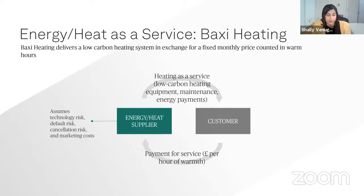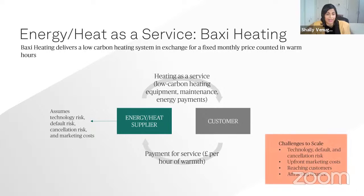Nevertheless, these models still face some important challenges. So as I mentioned, the energy or heat supplier faces a fair amount of risk related to the technology and the performance of these low carbon installments, but they also face default and cancellation risk. So that's the risk that the customer doesn't pay them back or they default on their contract. And as a service provider is not a financial institution per se, so it's hard for them to manage these risks or diversify their portfolio in a way that would let them manage these risks cheaply.